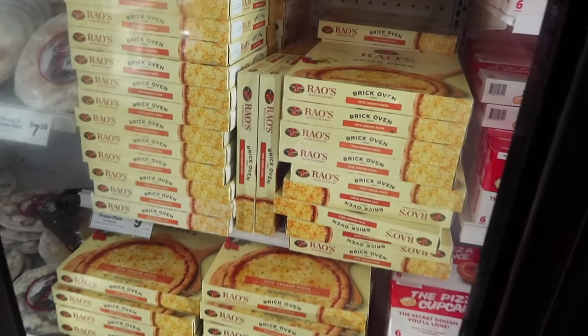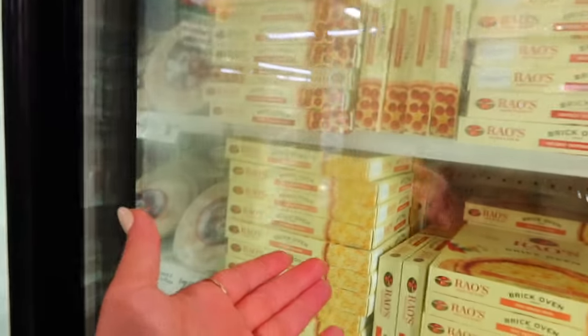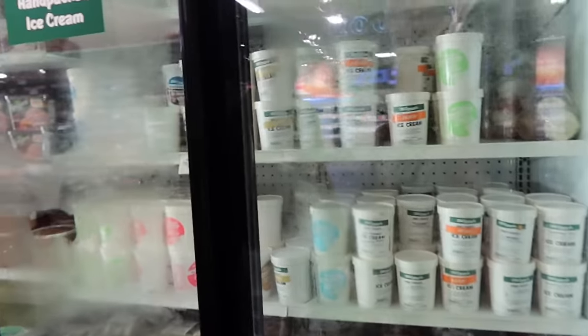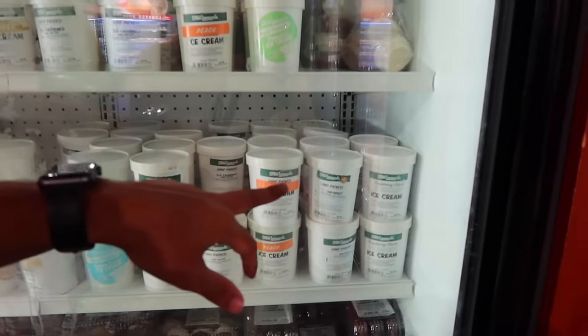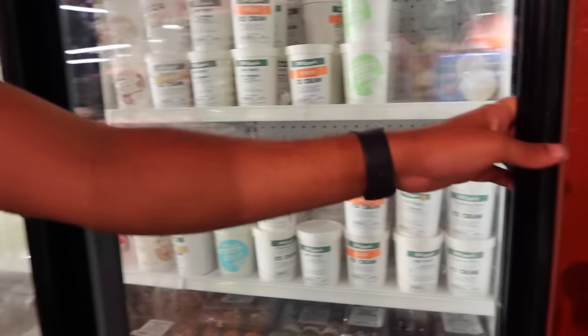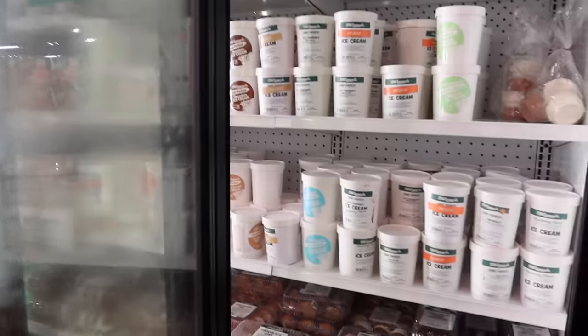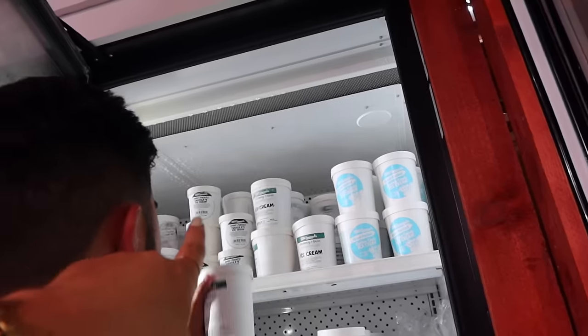You guys, who knew Rao's made other products other than the jarred sauce? I had no idea. Look at this. Lasagna, chicken parmesan. Who knew? Whole pizzas. Wow, interesting. We need ice cream for our apple pie. Look, that one says cake batter. Do we try it? I'm down to try it if you are. What's your favorite flavor? I love cake batter ice cream. But is that going to go good on top of apple pie? Yeah, why not? Sweet on sweet. Okay. Wait, is there a small one, baby? Look, there's smaller packs up there. See it? Oh, yeah.